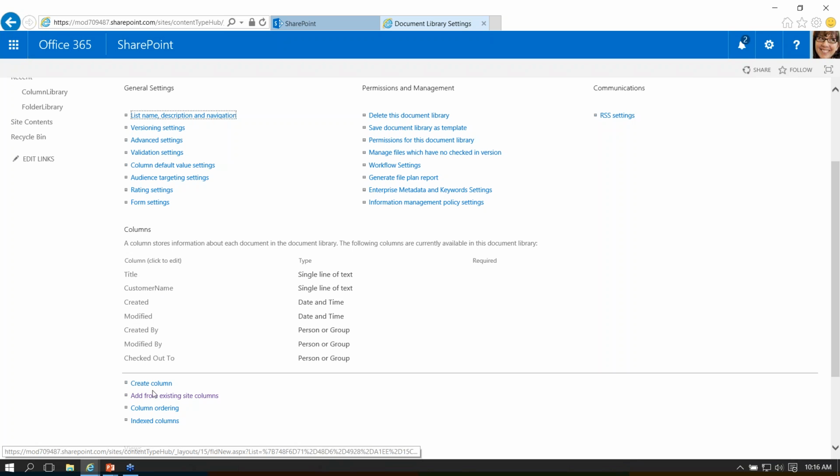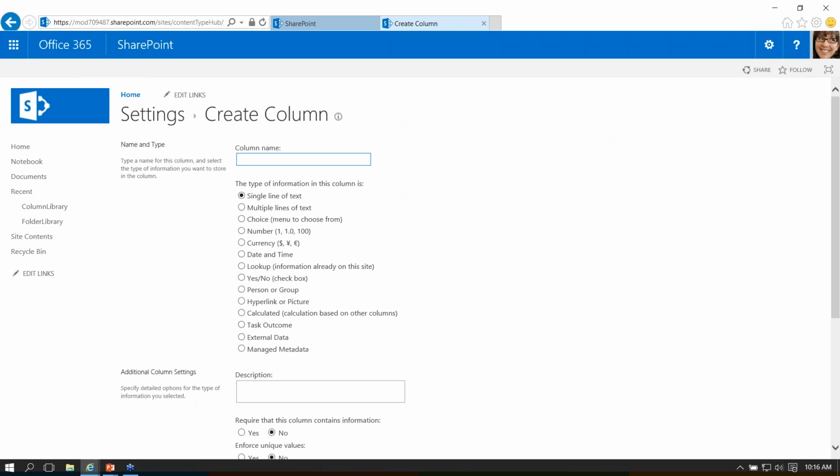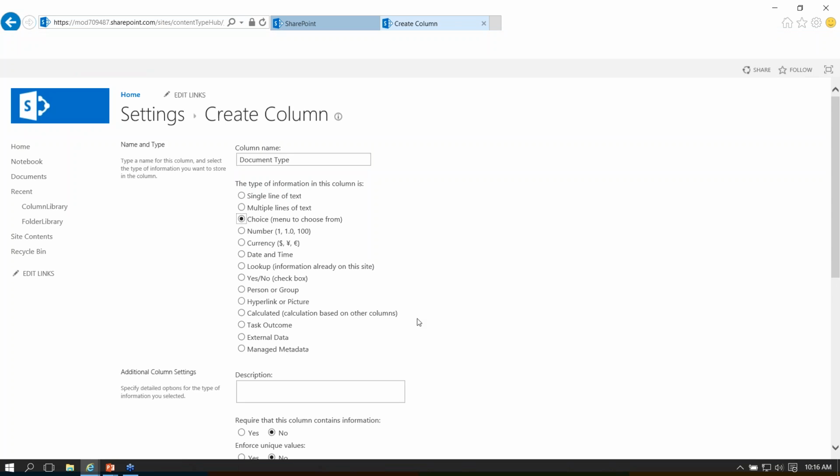And then I'm going to create some new ones. There are two ways you can create your custom columns for managed metadata. I showed you one, creating a site column. I'm going to show you the second one, which you can just create within the library itself. I'm just going to call it document type. And this one is actually going to be a choice.